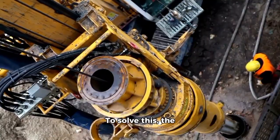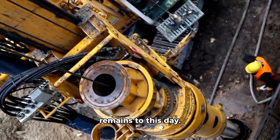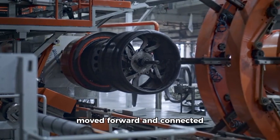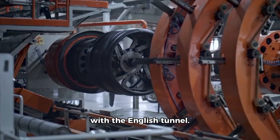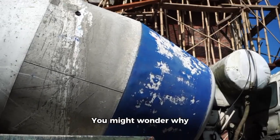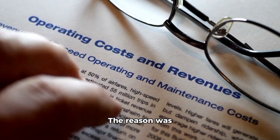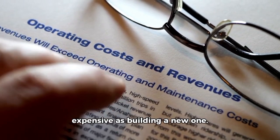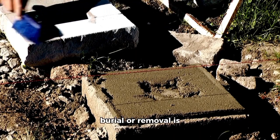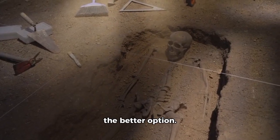To solve this, the English TBM was tilted downward and buried underground, where it remains to this day. With the final phase complete, the French TBM moved forward and connected with the English tunnel. It was then dismantled and removed. You might wonder why the English TBM wasn't also dismantled. The reason was cost. Disassembling it was as expensive as building a new one. Engineers always evaluate whether burial or removal is more cost-effective. In this case, burial was the better option.